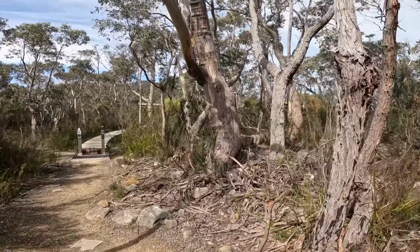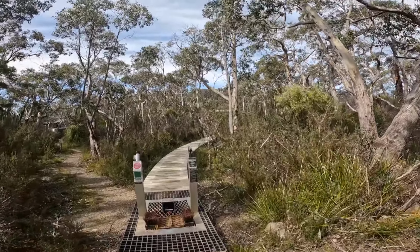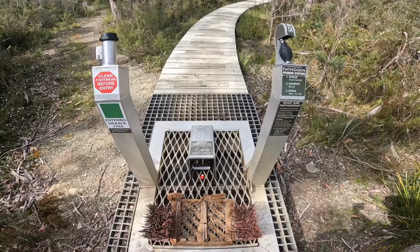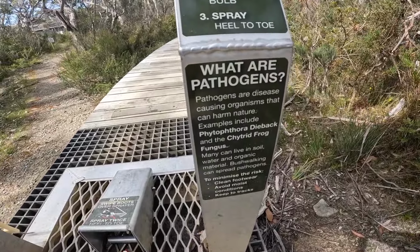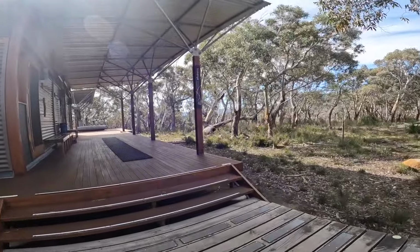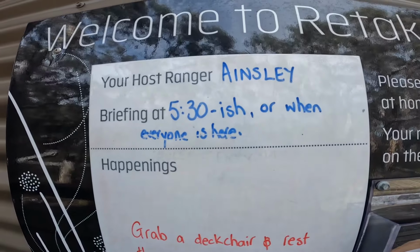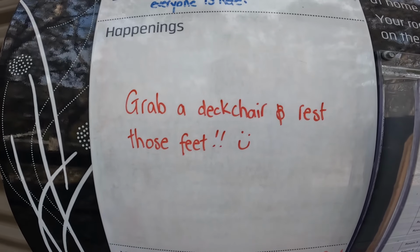These huts are built so beautifully in with the landscape that you don't know you're there until you're there. I'm just going to wash my boots here, not my feet. This is to stop the spread of cinnamon fungus, among other things. Here we go. Ainsley, briefing at 5:30-ish. Grab a deck chair and rest those feet.